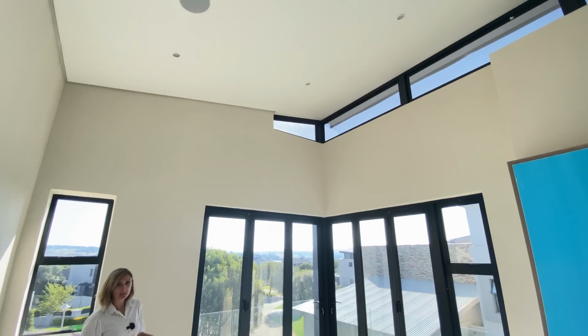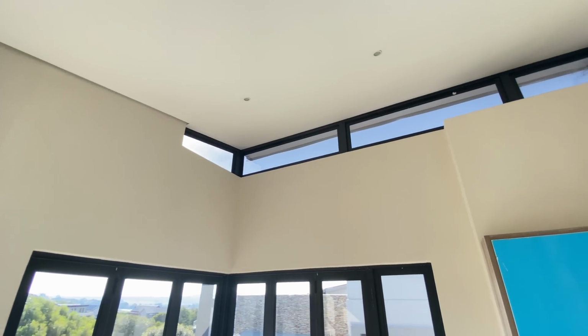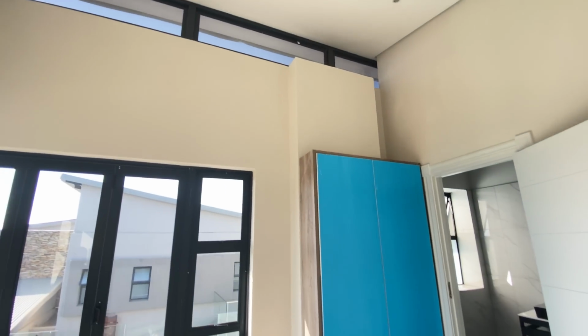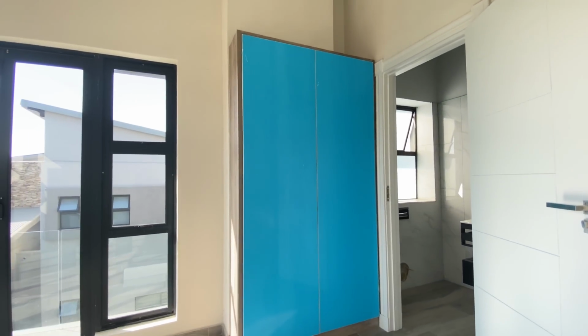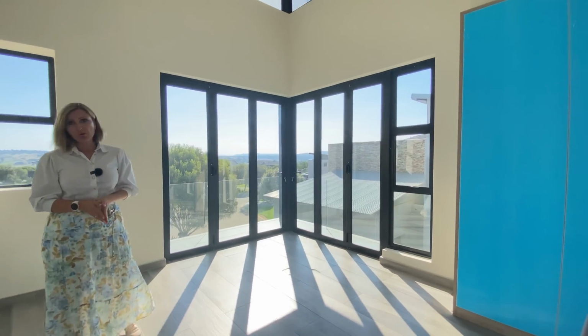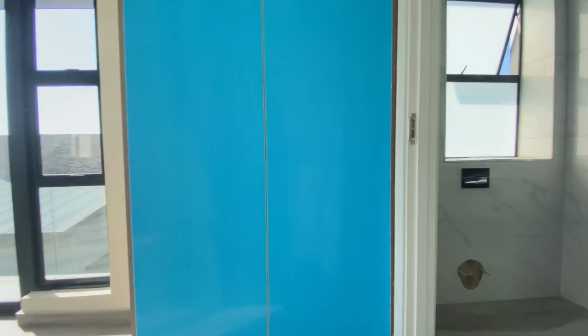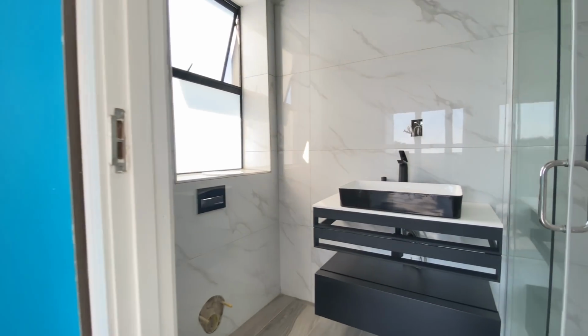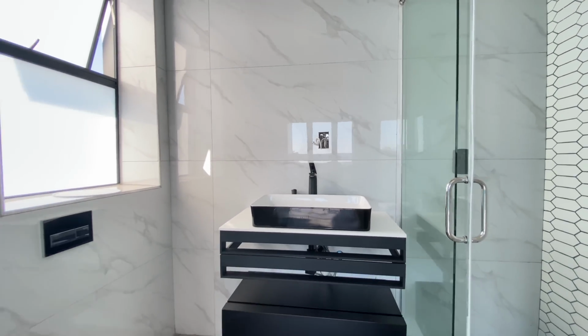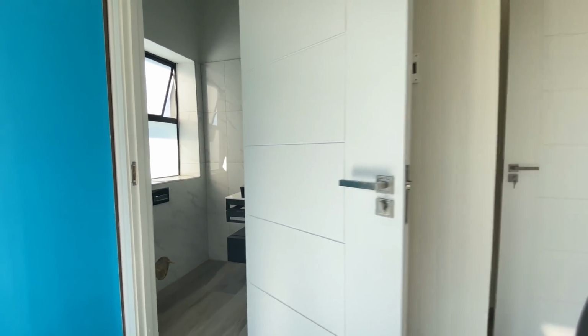So this is bedroom number 2. Again, super high ceilings. Again, some windows bringing in even more natural light. Each bedroom has a balcony, and this bedroom is en suite with a shower. Part of it still needs to be installed, but look how nice this is. And again, that black finish, sanitary ware, very nice.